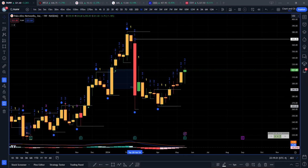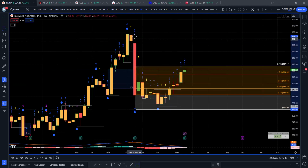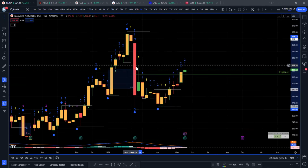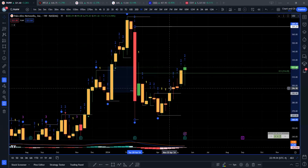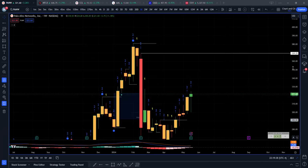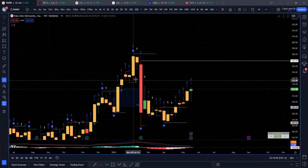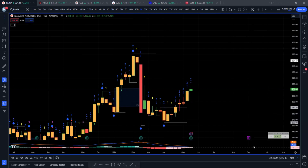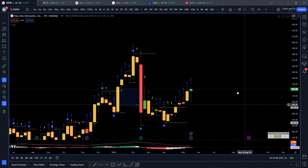And again, if that's too far, you could probably just do the 50% of this large candle here. Oh, never mind. That's 321. No, you're already above the 50%. Never mind. Honestly, I would still target the 350s, not 370s. Let me see if the daily might give a better target here.